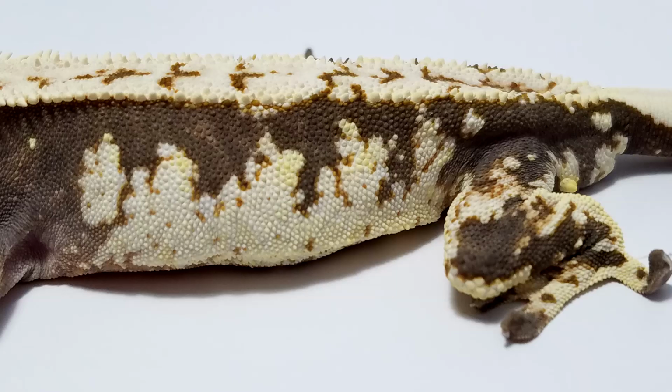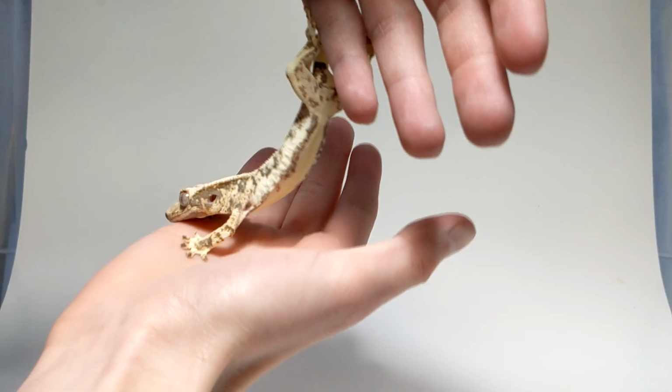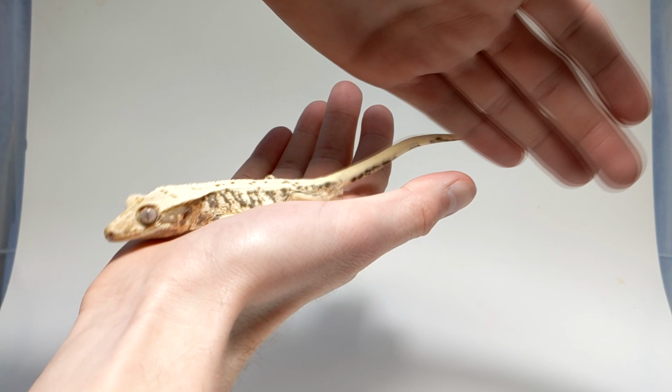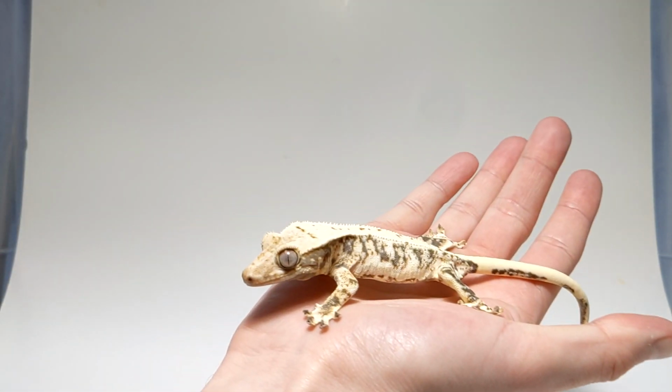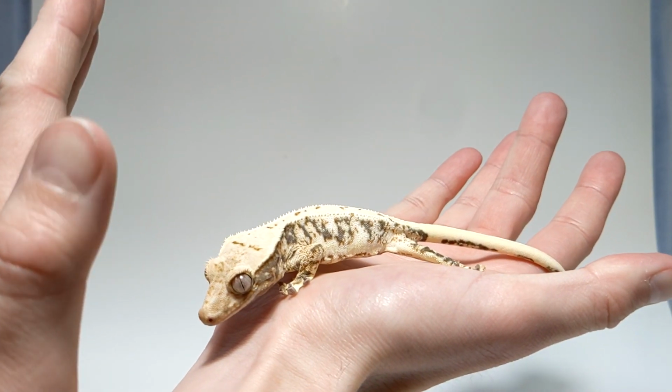Versus a normal crested gecko like this, that's a high white animal. You can see it's white, but it's not thick. It just looks like normal scales. So that's a very easy determining way. Now, obviously, this only applies if you have enough scales to look at. And like you'll see later in this video, that can be a good thing and a bad thing to determine whether or not you have a Lilly White.